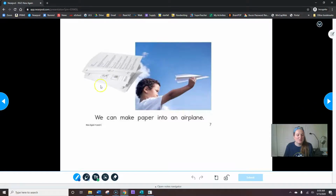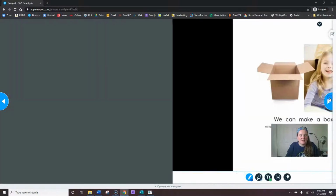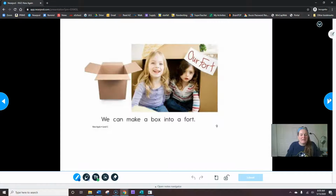Okay, so old paper, like we have that nice old pile of old paper in our class, you can turn into a paper airplane. How far will yours fly? Alright. So here, they poked holes into a bottle and taped it so that it wouldn't leak out, and they made a sprinkler for the little girl to play in. It must be warm. Here, they have a cardboard box that they made into a fort. I used to make forts out of sheets and furniture.